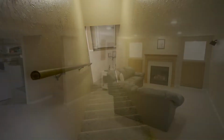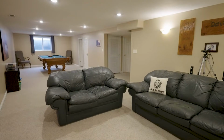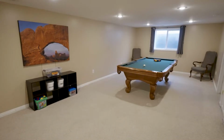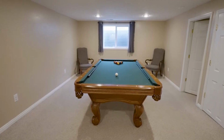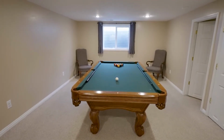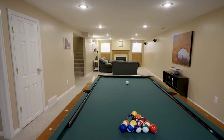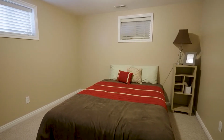Most definitely. This downstairs room, this is probably one of my favorite things about the home, is how large this downstairs space is, to be able to entertain, to have guests over, to play pool, or even just have a simple movie night at home. This downstairs space is amazing, so incredibly flexible. There's also another bedroom downstairs, along with a full bathroom and a fantastic room just for storage.